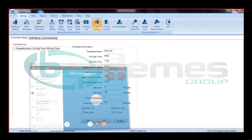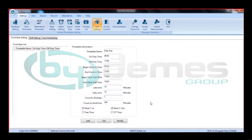Count as workday. This is important too, especially if I have more than one shift per day. Some companies do this: one shift, for example, in the morning, the lunch break, and one shift in the afternoon. The main point is, if I have more than one shift per day, the total between them needs to be 1. In this case, with only one shift for my whole day, it's counted as 1. But if there were 2, we could put 0.5 for the morning shift and 0.5 for the afternoon shift. Both together need to be 1 for my report to get it correctly, okay?